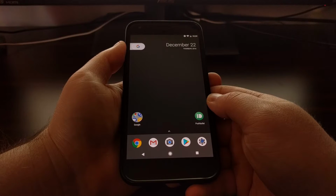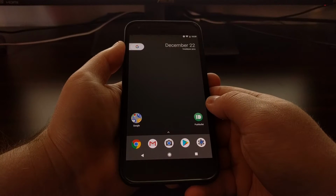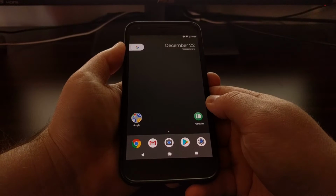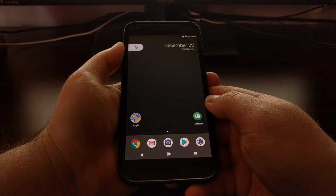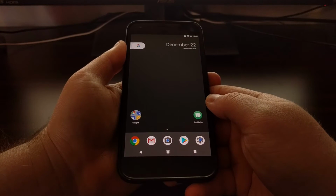I wouldn't be surprised if Google completely gets rid of Google Now and replaces it with Google Assistant once the Assistant feature can do everything that Google Now can. But for now, it seems like it's run on two different back-end systems. So they do different things at this time.